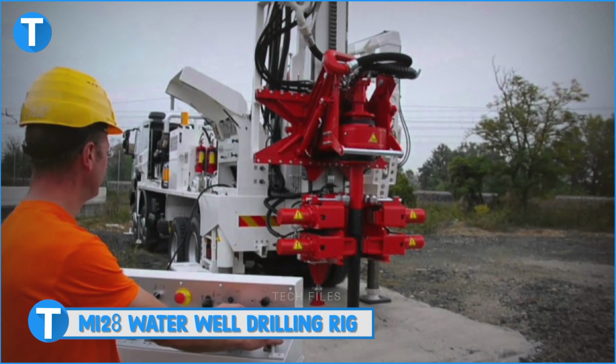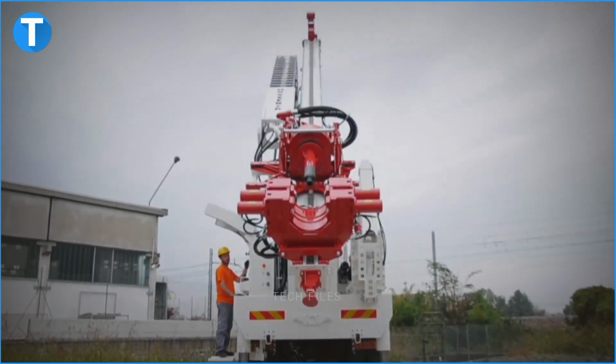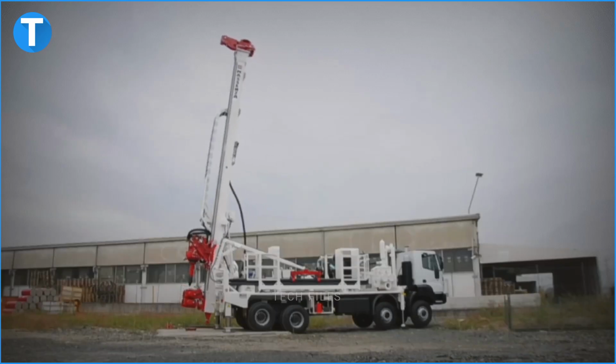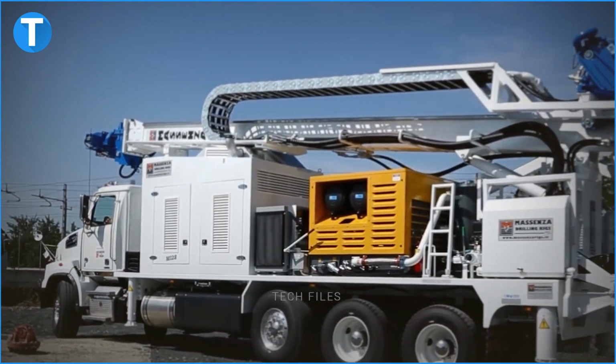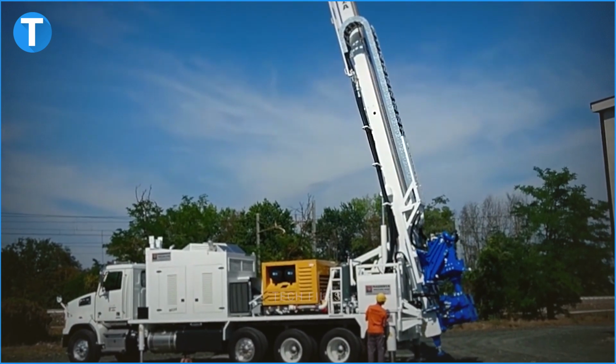Number 2. M128 Water Well Drilling Rig. This drilling rig has a power pack that produces a rated power from 360 to 580 horsepower. It also has a fuel tank with a size between 300 to 600 litres. The rig's mast has a rotary head with a maximum stroke of 8.4 metres.